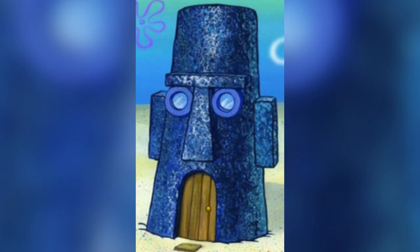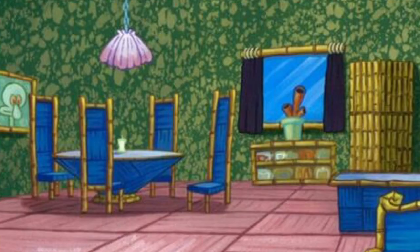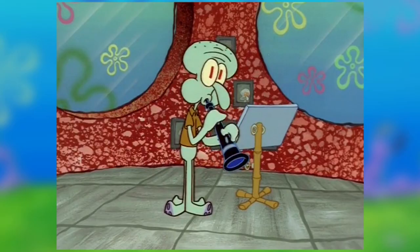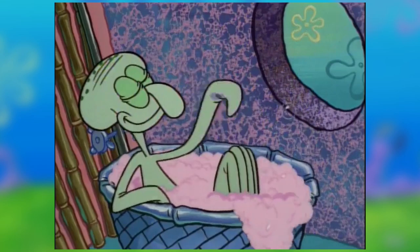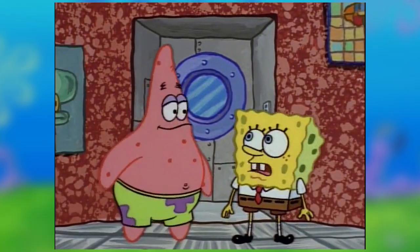The exterior of his house is blue in the day, and at night it's kind of a dark pink color. His living room has green walls and a pink floor, his gallery has red walls and a gray floor, the bedroom has blue walls, and the bathroom has blue and pink walls. The interior of the elevator is gray.